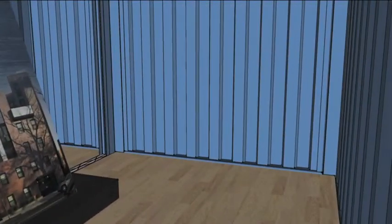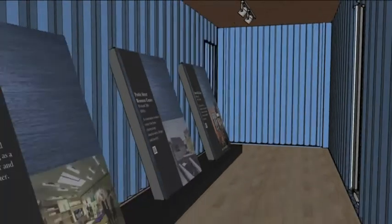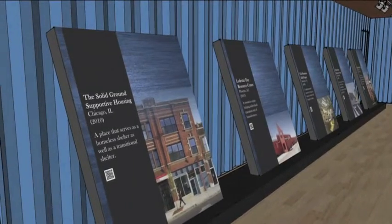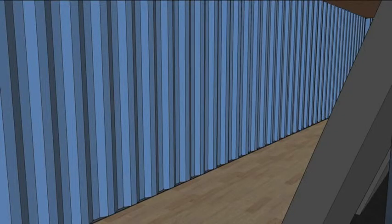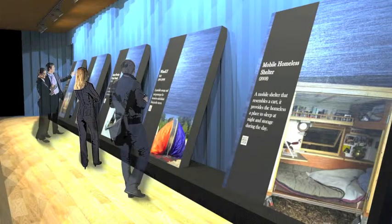The solutions container consists of two 40-foot containers featuring panels that depict various indoor and outdoor design projects for the homeless. The panels include basic information such as the project title, location, and year completed. Additional information about the project can be found using the QR code, which leads to a related website about the project.